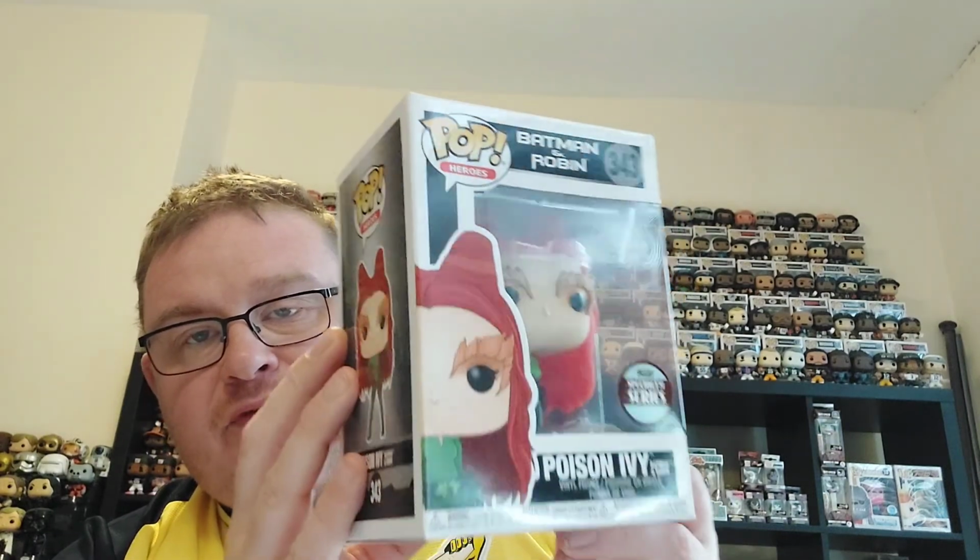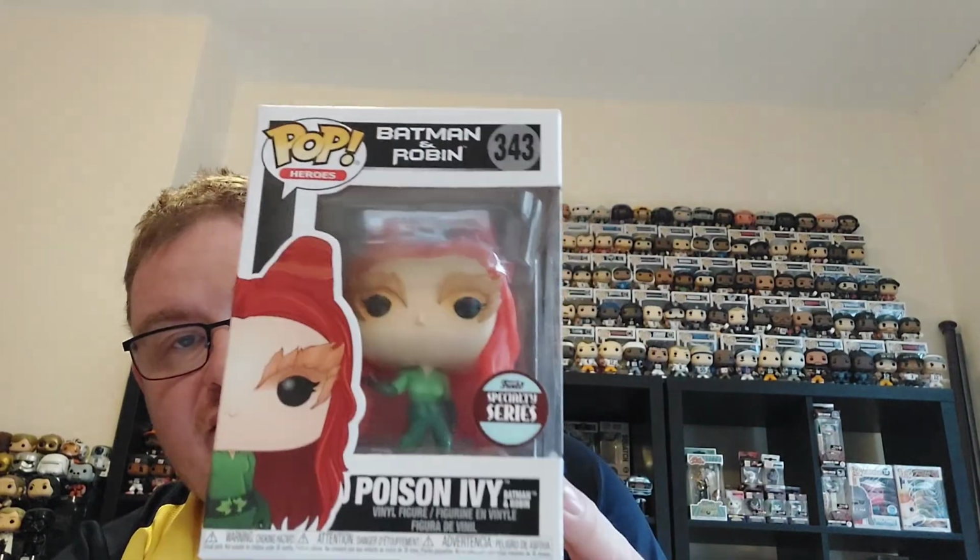The second two purchases came from B&M. Now this first one I picked up solely for the Depop shop. I was quite surprised to see it in a B&M, and it has a bit of value behind it. So I did pick up, for the Depop store, the Poison Ivy from Batman and Robin. It's a Speciality Series Funko Pop, so quite surprised to see that in B&M. So that will be on the Depop shop, listed below.